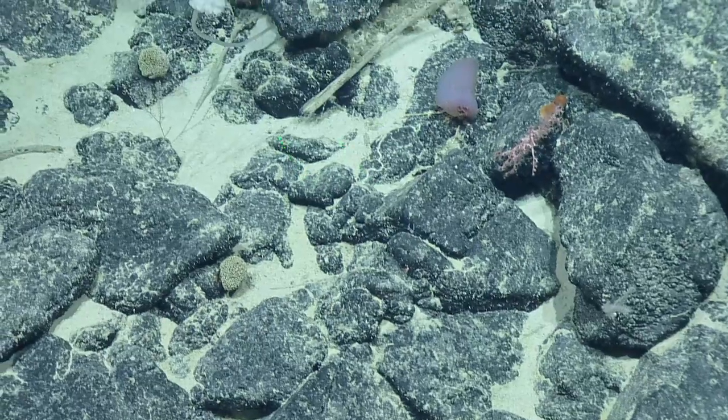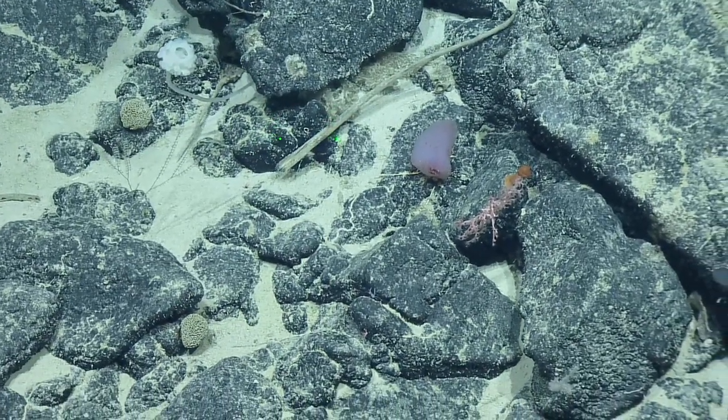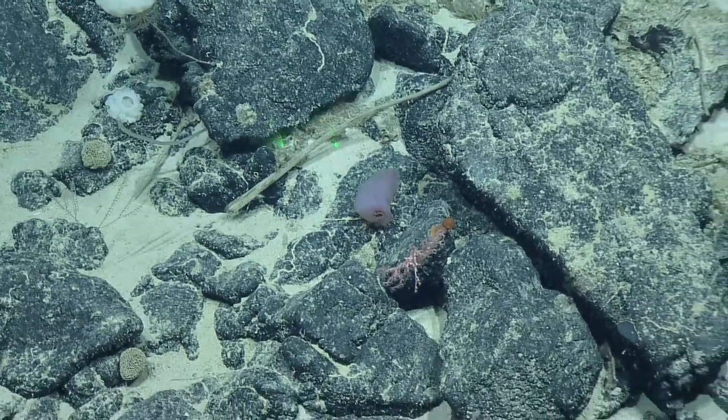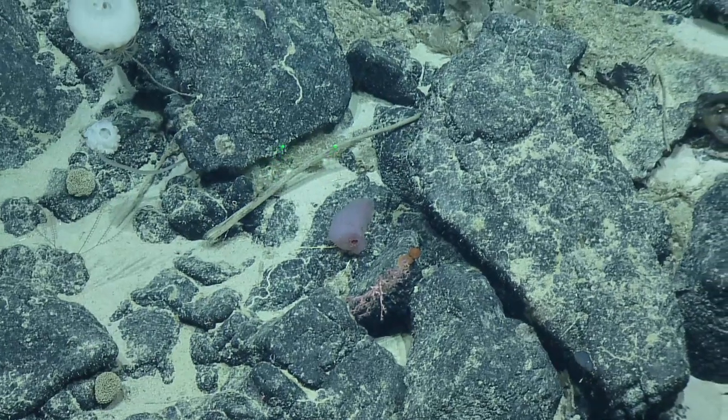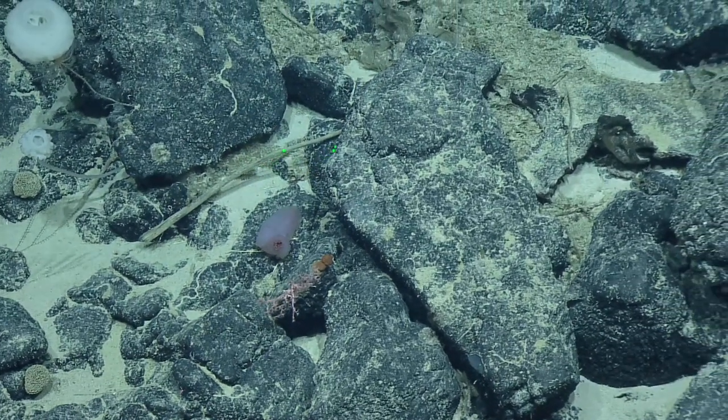Is it moving? Slightly. It looks like it's lifting its head towards us. He's not exactly in the most optimal place. Oh, look, he is. Wow. Hello. Is that its mouth? I believe that would be its mouth.